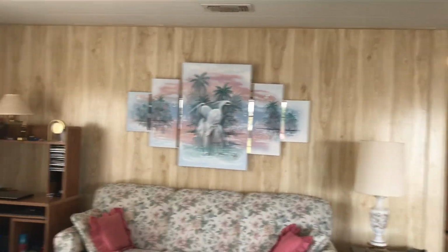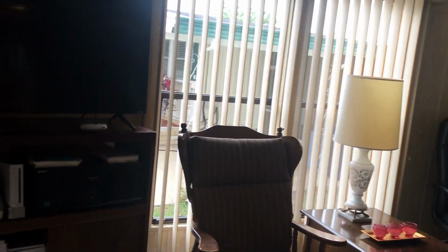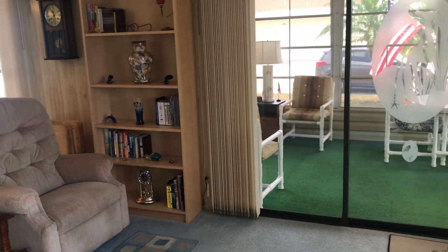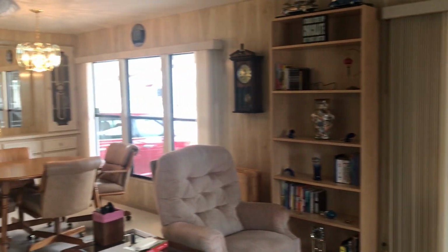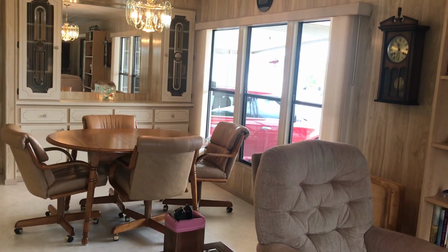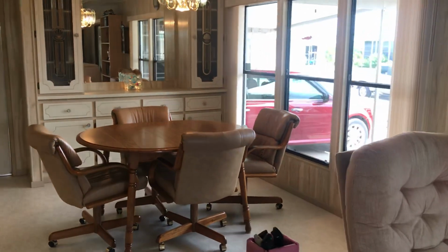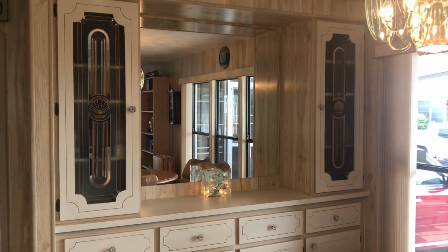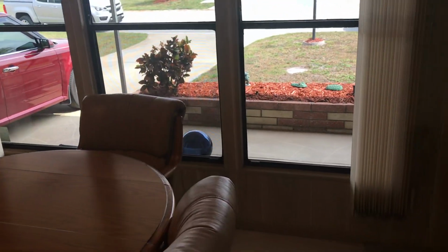The living room is nice and open to the kitchen and the dining area. This is semi-furnished, so we have a list of items that would be included. The home has all vertical blinds throughout. Nice built-ins in the dining room. Lots of windows, makes it nice and bright.